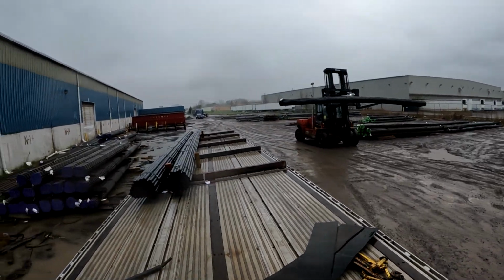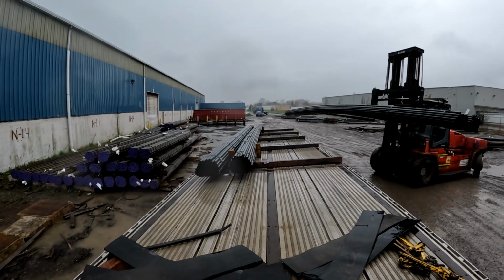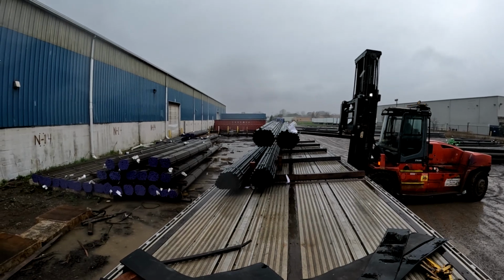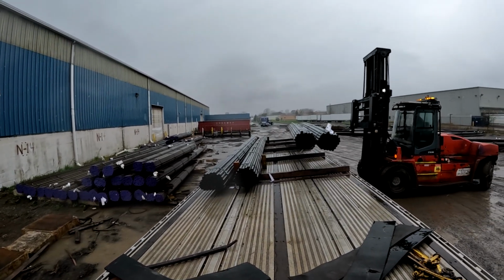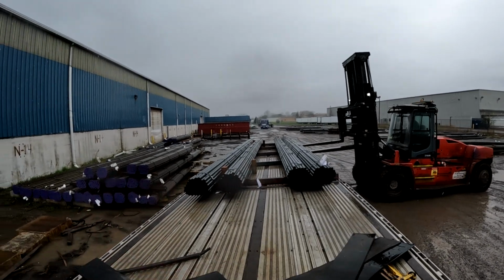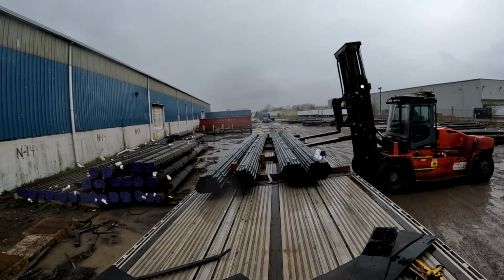All right, so here comes 2 more bundles. I got to get my camera out of the rain. All right. So after he sets those down, he'll move one of them back. I got to put two more blocks in between, and then he'll shove the other one up there. So you get the picture. I'm worried my camera's gonna get wet.